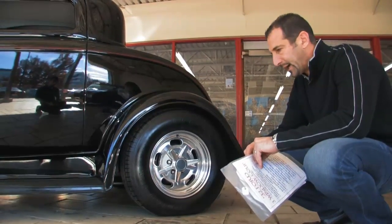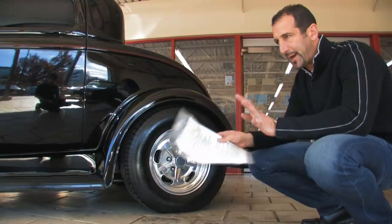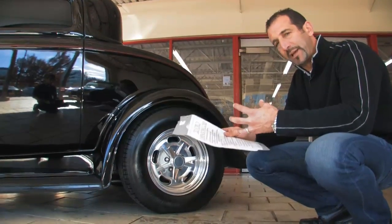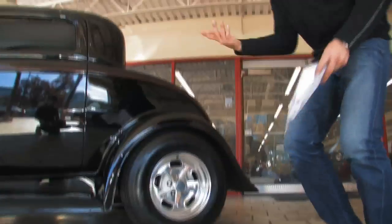It's at least $75,000 spent. I hear numbers of closer to 100, but I don't have receipts for all that, so I don't want to talk about that. But when you look around this car and the small features and details that have been done, and some of the effort that's been put in just to hide wires and things like that. A couple of small features like this.